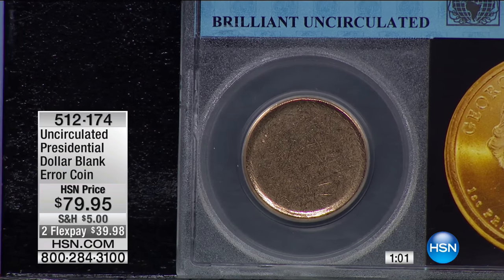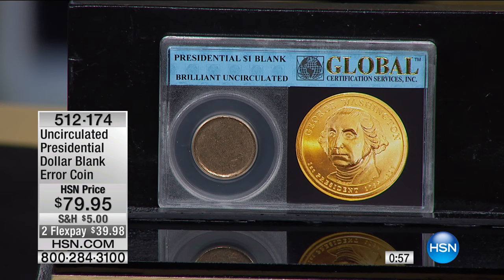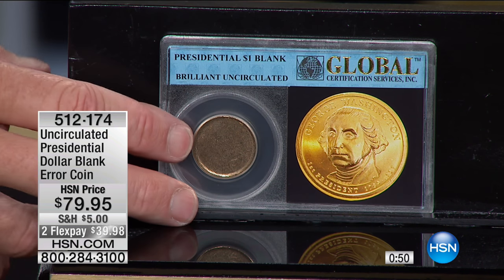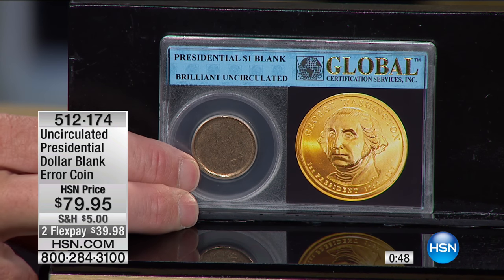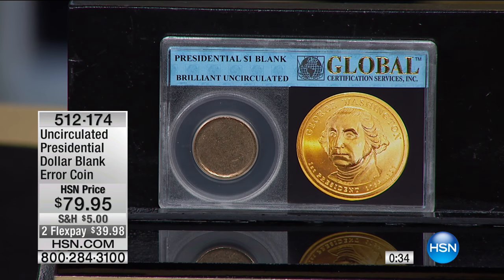The key to this is not only the rarity. Normally you would see these at $149, $179, up to $299, and now $79.95. There are probably no more than 3,000 or 4,000 of these in existence. I bought virtually every single one that's not in a private collection to be able to get this. So $79.95, a very quick opportunity for you to own an exceptionally rare error coin.